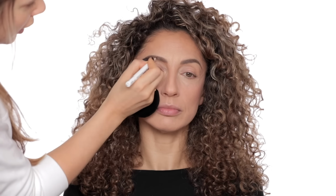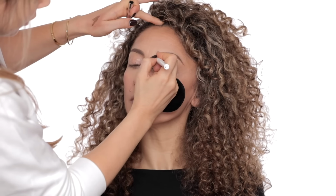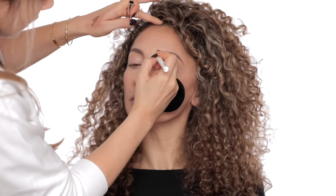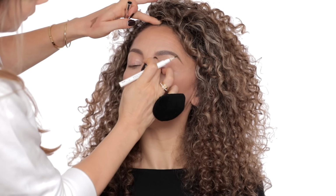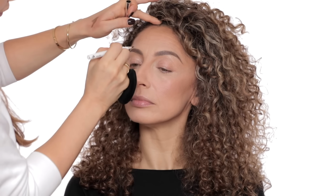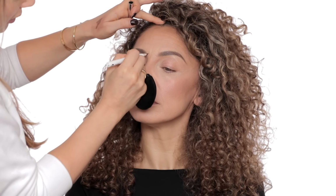So eyebrows naturally would be slightly darker on the outside and a little bit lighter on the inside. And when I say lighter, what I mean is that we have the tendency to have less hair at the beginning of the eyebrow, so it's less dense.